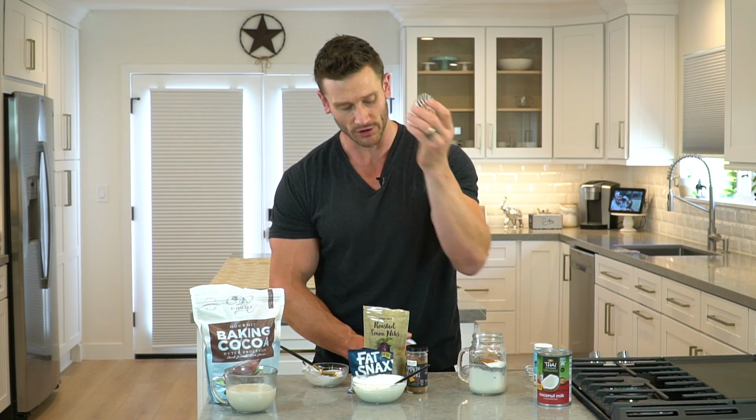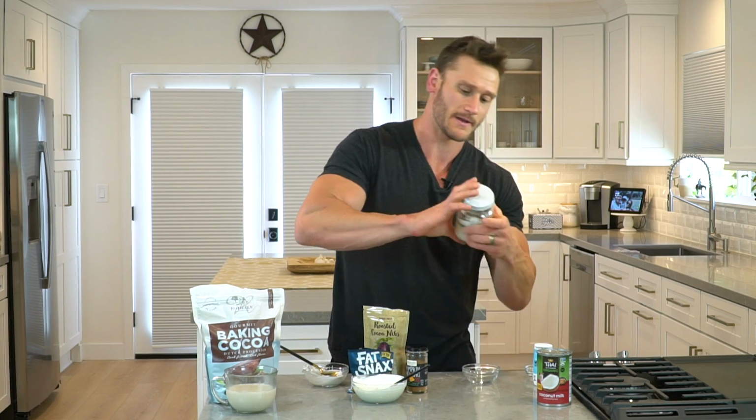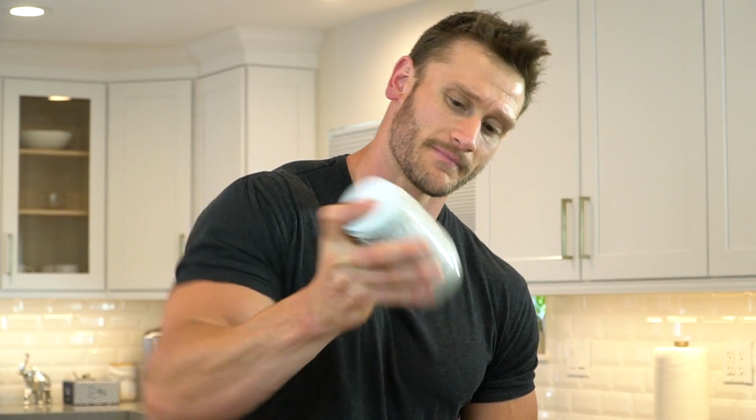Anyhow, then here's a little trick. Use a little whisk ball, little shaker ball, put it in that little mason jar. You shake that sucker up. And how long did that take me to do? Realistically, if I wasn't yabbing a whole bunch, probably would have taken me 2 minutes at the most. I'm gonna go ahead and I'm gonna put this in the fridge really quick, and then you're gonna wanna sit there for about 10 minutes in the fridge.